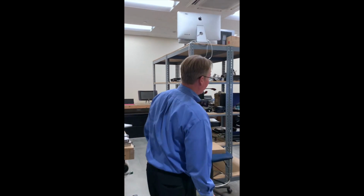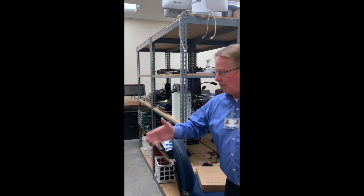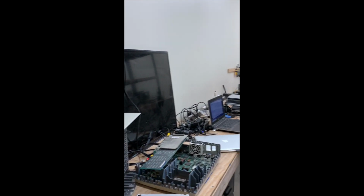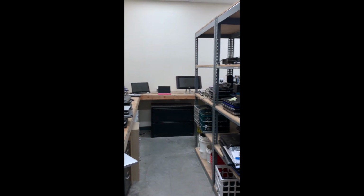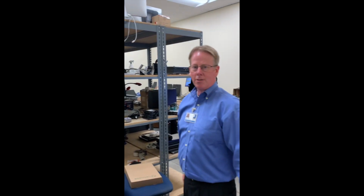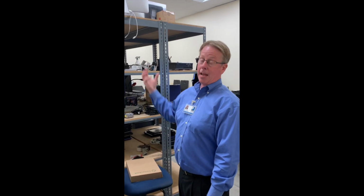So here's our testing lab. And so you can see we have all sorts of computers and monitors that are in here that we are testing to see if they work. We might be taking some pieces apart because we know that there's some value in parts of those. But this is a very climate-controlled room where we test it.